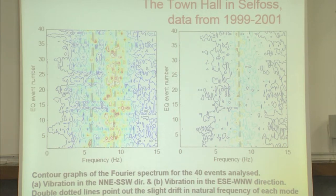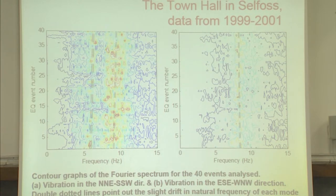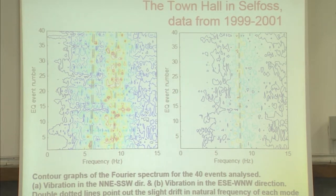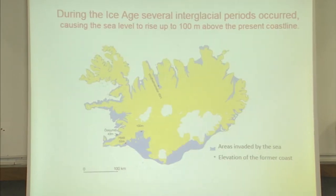And there, basically, in all the data, the 8 hertz frequency was very strong. And the actual natural frequency of the structure was not as dominant, but it's around 6 hertz, the first natural frequency.